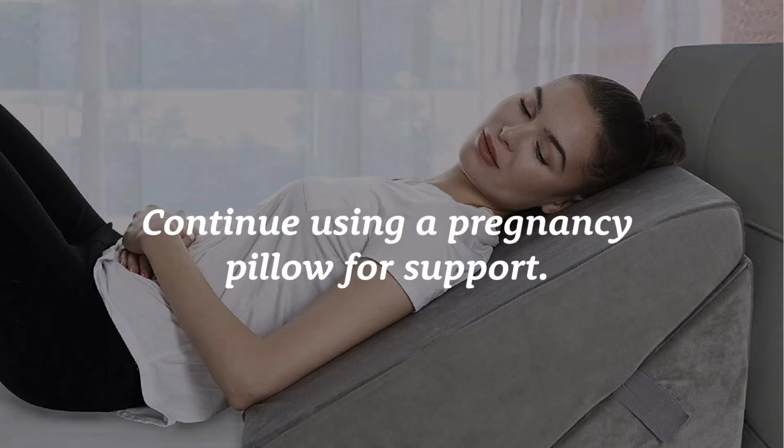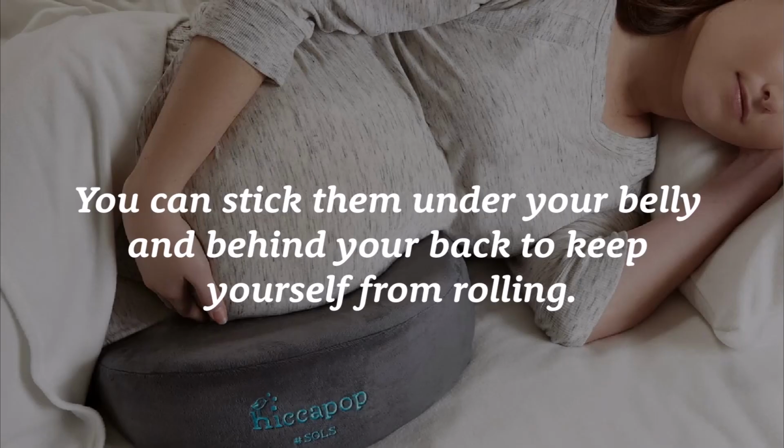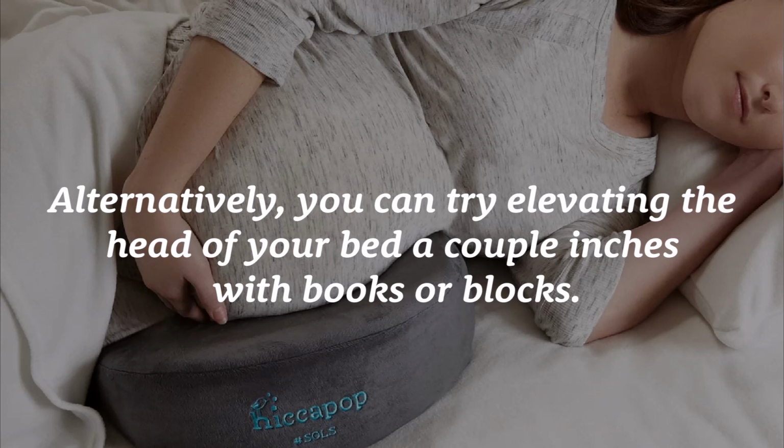7. Third trimester. Continue using a pregnancy pillow for support. If you find them a bit cumbersome with your growing belly, investigate wedge pillows. You can stick them under your belly and behind your back to keep yourself from rolling. If you simply can't get used to sleeping on your side, try using pillows to prop your upper body at a 45-degree angle. This way, you're not flat on your back and you take the compression off your IVC. Alternatively, you can try elevating the head of your bed a couple inches with books or blocks.